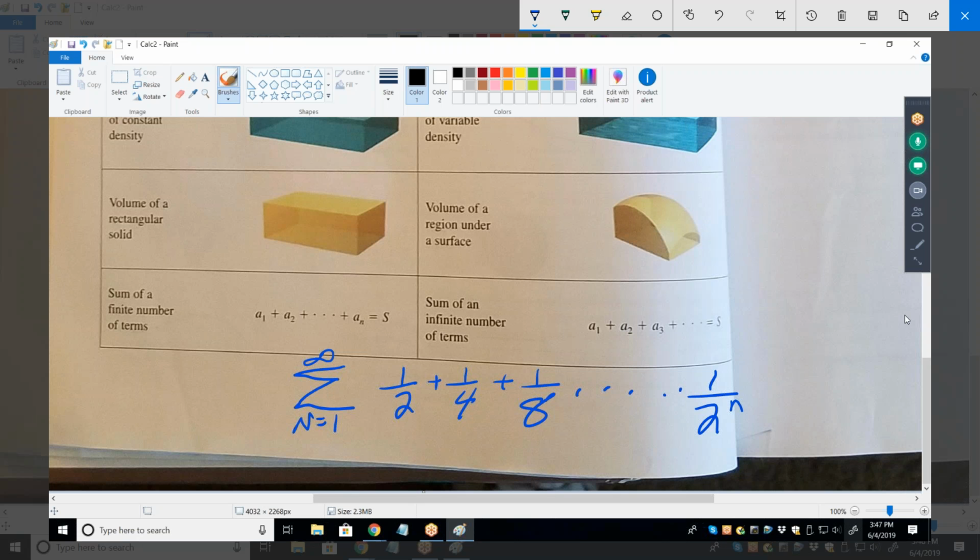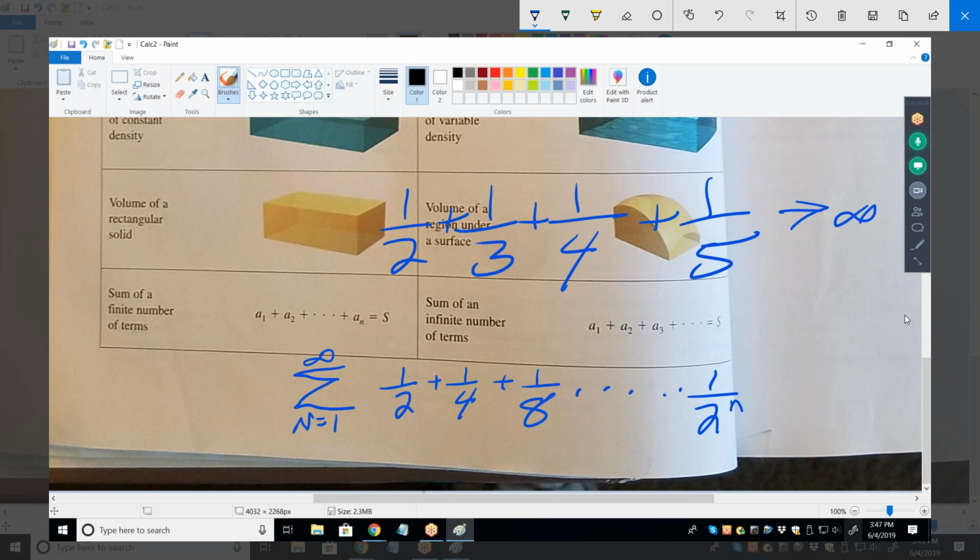But a lot of people would find that rather amazing, that you could have an infinite series and it's a finite answer. Because most people would think if you have an infinite series, you have to have an infinite answer. If I take this series up here, that does not converge, that diverges. That goes to infinity. That's right.